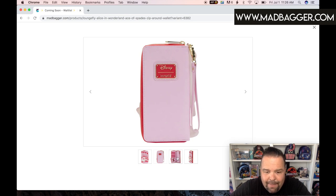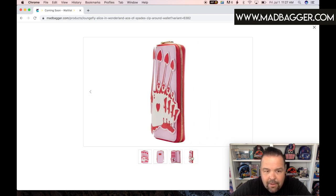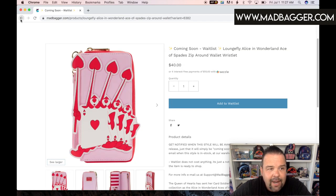Now the wristlet strap is removable. So if you don't want it on there, you just want to have it as a wallet, you can do that. Okay, you have alternating pockets here, pink and red. Same lining as the backpack with the heart cards. Another little angle here. Okay, let's go ahead and head back here.